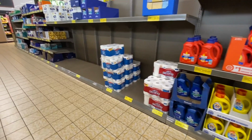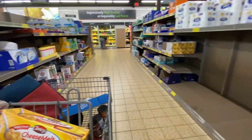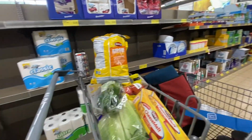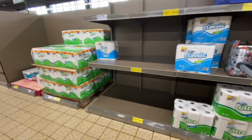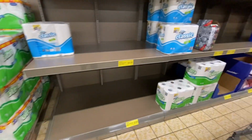You know it's not a trip to Aldi's without checking on the level of toilet paper and other paper products. The whole toilet paper thing is really to be expected by this point. If you haven't stocked up on toilet paper by now, honestly, what are you doing with your life? Empty shelves and toilet paper are so 2020. It's honestly yesterday's news. Stock up.